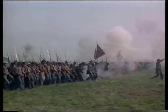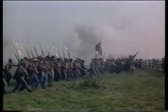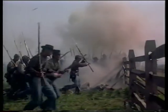At the bottom of Cemetery Ridge ran the Emmitsburg Road, far beyond the range of the old smoothbore musket. But as the Confederates reached it, the Union infantry rose up from behind the wall and opened up with their Springfields.